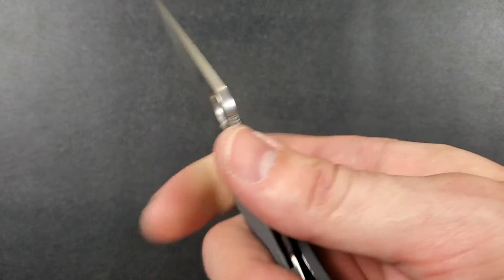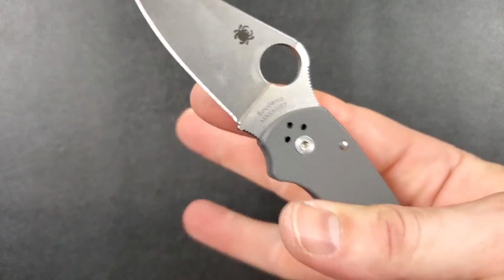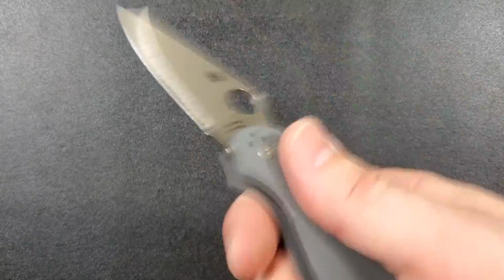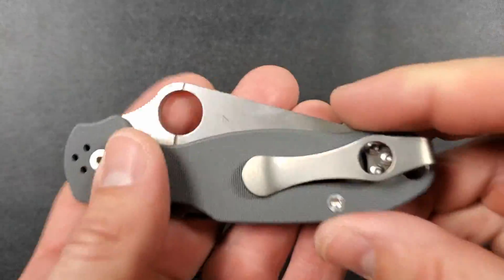This is an awesome knife, amazing manipulation of the blade and the lock. The ergonomics are fantastic. I switched out the deep carry pocket clip, nice and lightweight carry. This has been a knife that I have carried very often with me every single day to work. It doesn't matter what kind of pants I'm wearing.